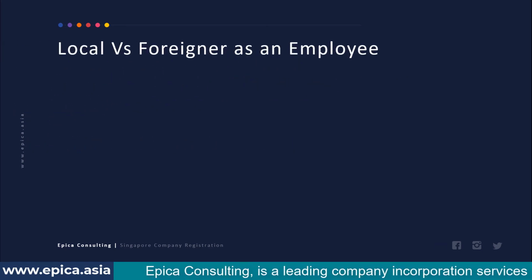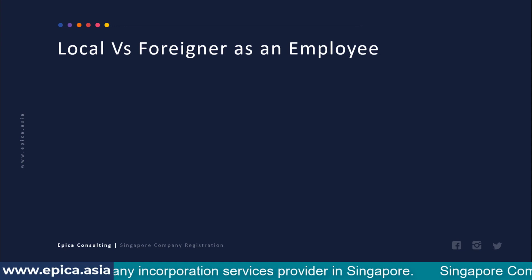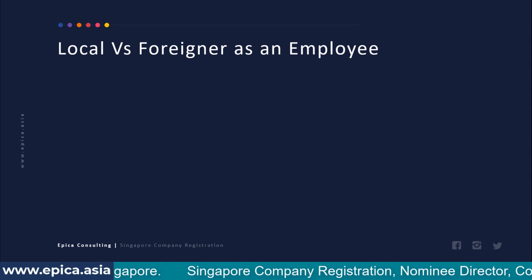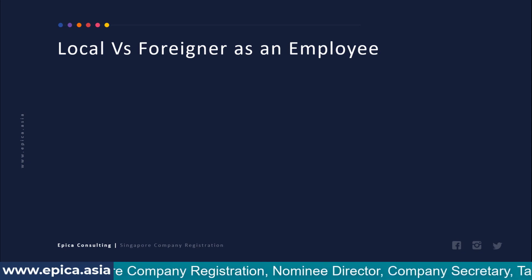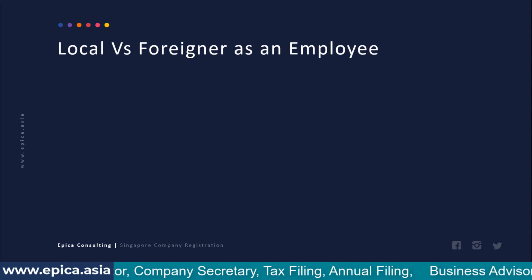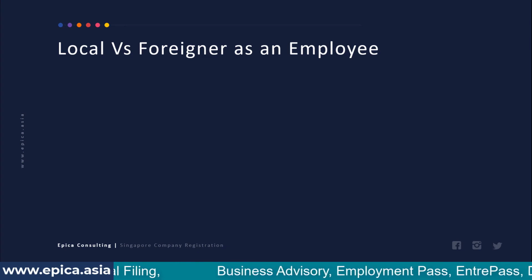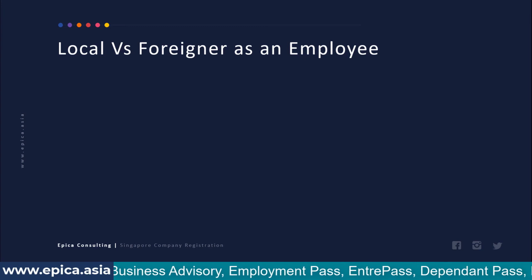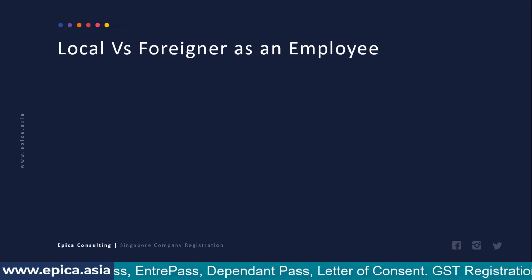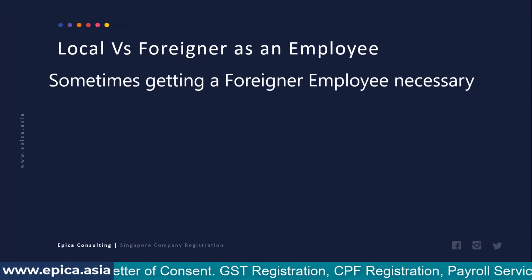Now the next point is about local versus foreigner as an employee. So what happens is, as the government has suggested, where possible you should select a local person to act as an employee in your organization. Unfortunately, it is not going to be always possible. There are certain skills where there are no local people to work in your organization. For example, if you want to develop an IT app using Ruby on Rails or maybe using Python, I'm sure there will be a few people in Singapore, but the chances that you will get somebody to work for your organization and who will be free and ready to join your organization may be low. So in those circumstances, you can obviously recruit a person from an overseas location. So sometimes getting a foreigner employee is necessary.